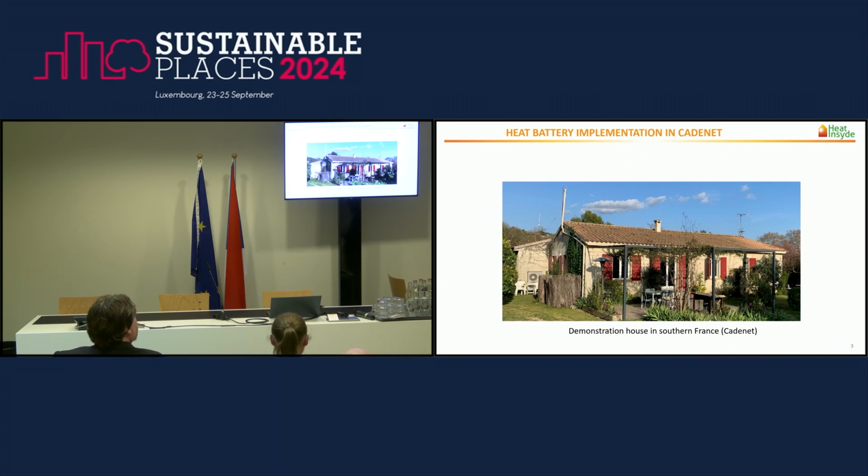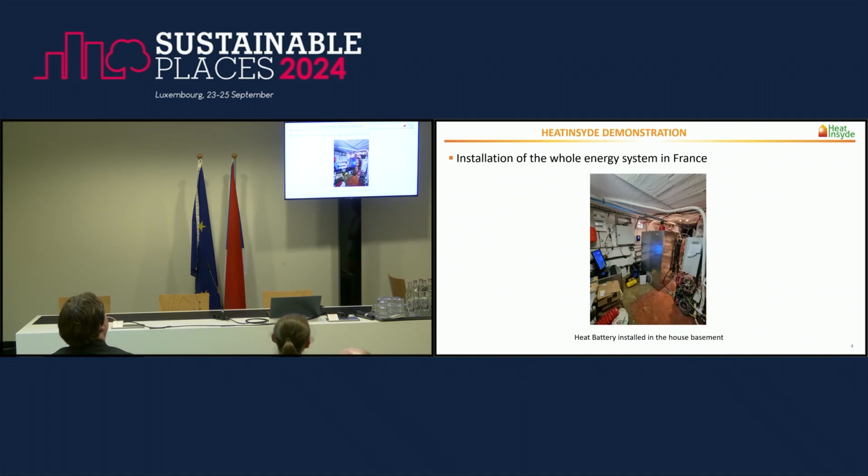domestic water tests, and we hope to have some tests on heating during winter time, because we are supposed to finish it next March. So you see, it's a very small house and a very complex installation for a small house. And for sure, I'm not sure that in the future the individual house will be the best objective of this kind of storage.